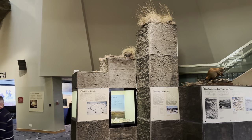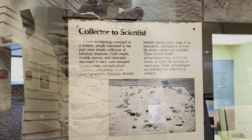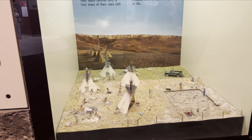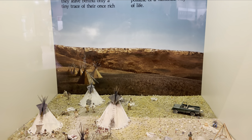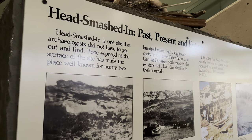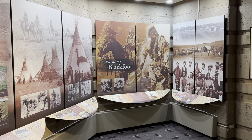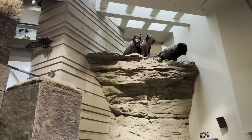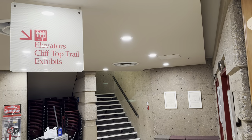This level exhibits Uncovering the Past, showing the archaeology behind the interpretive center and how to study and learn about the past. You will also find an interpretive theater room at this level. However, let's start from the first level, where we are supposed to start our visit.